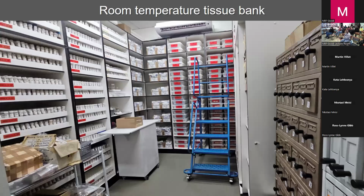The room temperature tissue bank, you can see we're running out of space quite hectically. So this is where all of the samples on the left-hand side here, this is DMSO. We've stopped storing in DMSO because it's okay for normal genetic level studies, but for genomics and stuff like that, it doesn't work. Your extracted DNA is very poor.